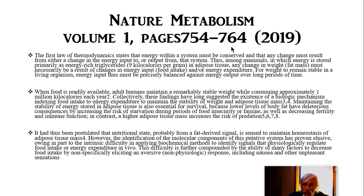It has thus been postulated that nutritional state, probably from a fat-derived signal, is sensed to maintain homeostasis of adipose mass. However, the identification of the molecular components of that putative system was elusive, owing in part to the intrinsic difficulty in applying biochemical methods to identify signals that are physiologically regulating food intake or energy expenditure. That's because most people are not lipid biochemists. It's difficult to do lipid biochemistry because you have to use organic solvents. Many biochemists don't like chloroform, methanol, things that we have to use every day in the lipid laboratory.